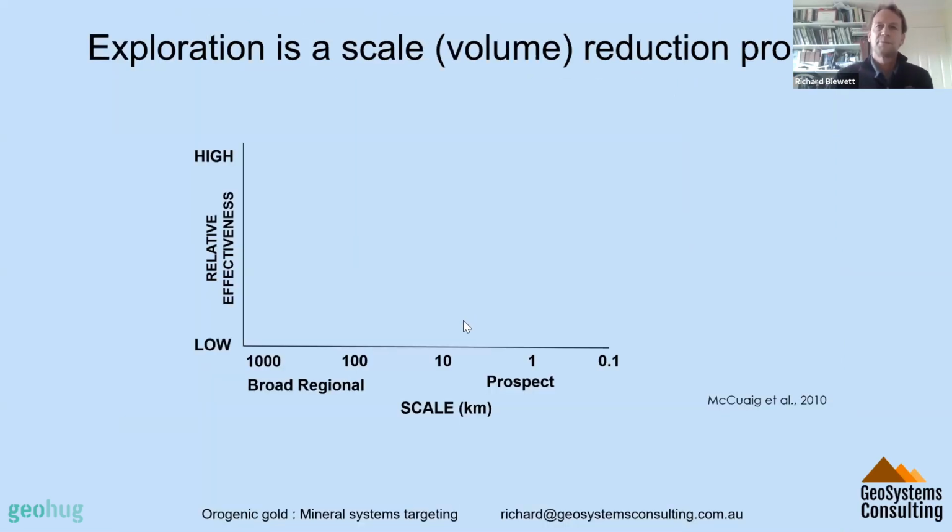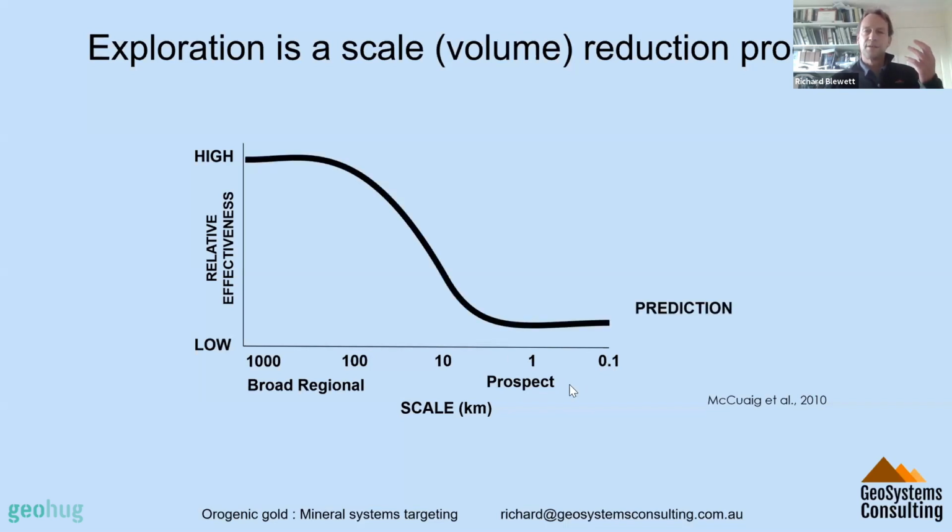This is a diagram from Cam McCuaig and others, and I really quite like it. You may have seen it. So really what it is, is an effectiveness diagram. So low effectiveness to high, and here's scale along the x-axis, some broad regional, the big terrains, down to within the prospect, the deposit and the prospect. And what we see is the effectiveness of trying to predict where to be. So you can be pretty certain that at 1,000 Ks by 1,000 Ks, this is a favorable area. As you come to the right, your predictions drop off in terms of your ability to be precise, particularly as your data tend to drop off in terms of quality or resolution, shall we say.